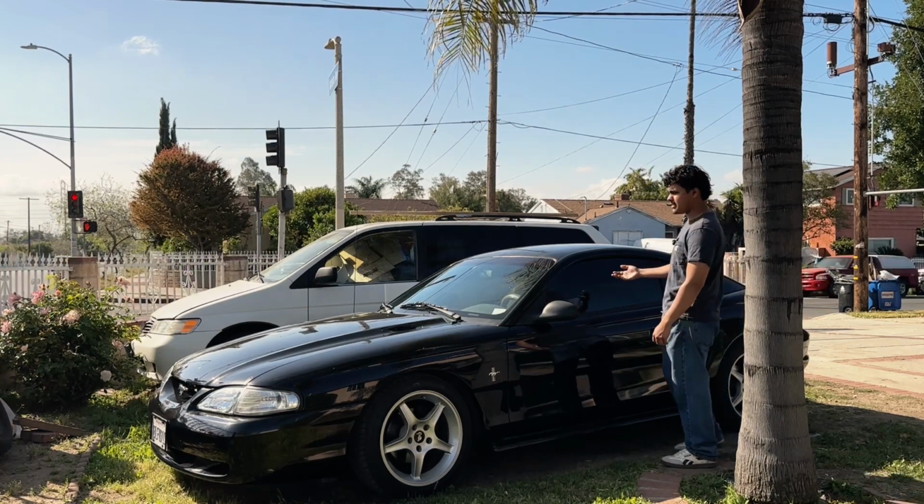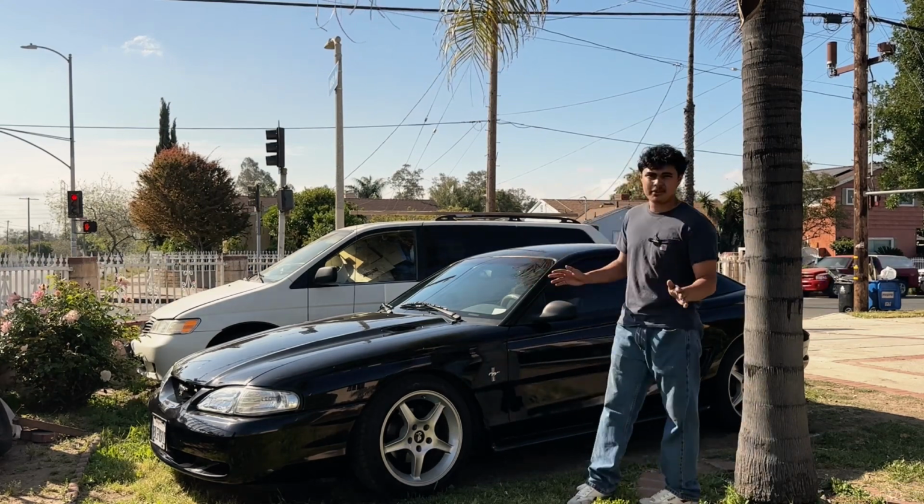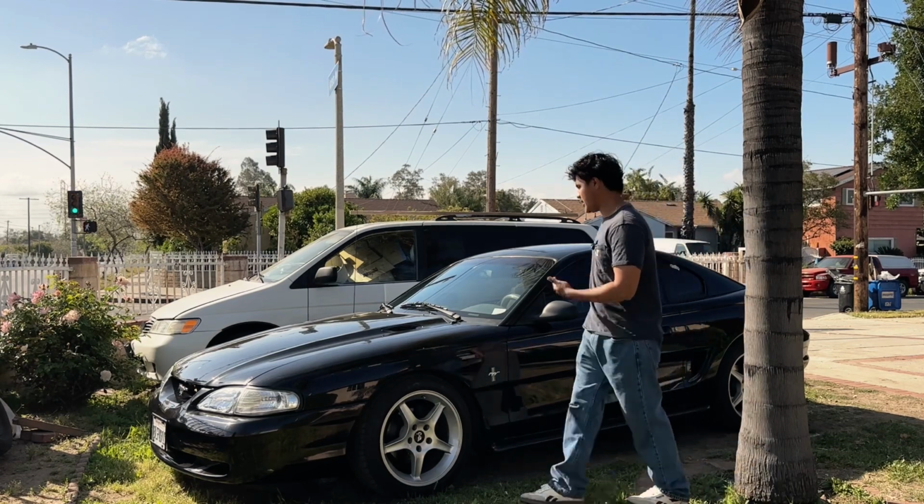yeah, I put tint. I put 25% in the front. I don't want to have problems with the cops. And then 5% in the back, because 5% is totally legal in the back.